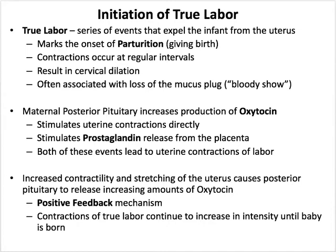On the maternal end of things, her pituitary will start to produce higher levels of oxytocin. And of course, now that the uterus is prepped with oxytocin receptors, it's going to stimulate uterine contractions. This is also going to cause prostaglandin release from the placenta, and this is going to increase the contractions of smooth muscle of the uterus. These are the maternal aspects causing labor to actually begin.